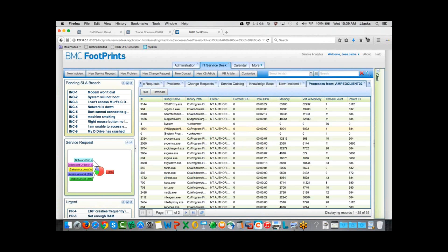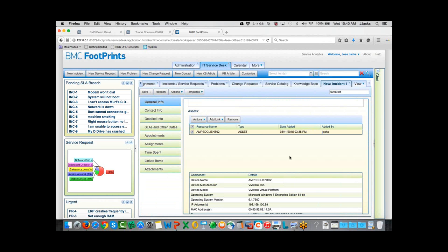We have that capability. Great thing about it is you see I didn't have to open up a new window. I didn't have to go to a new product. It's all within here, within the Service Core application. And not only that, but the things that I do to his computer are going to be tracked for me. So I'm not going to have to retype that in when I'm done or try and remember what's going on. That information will automatically be there for me.